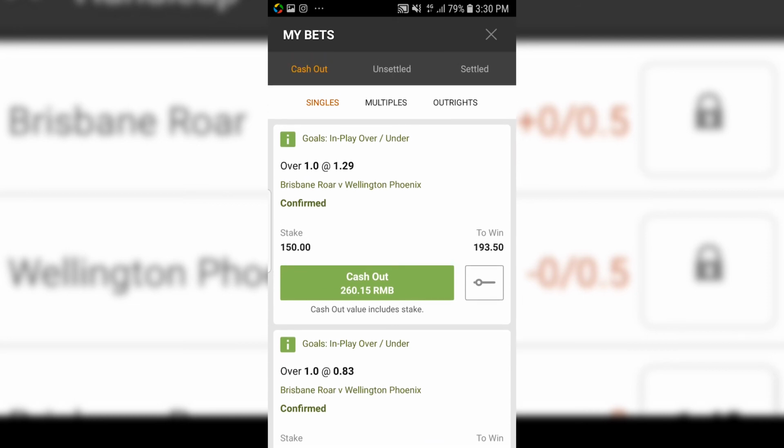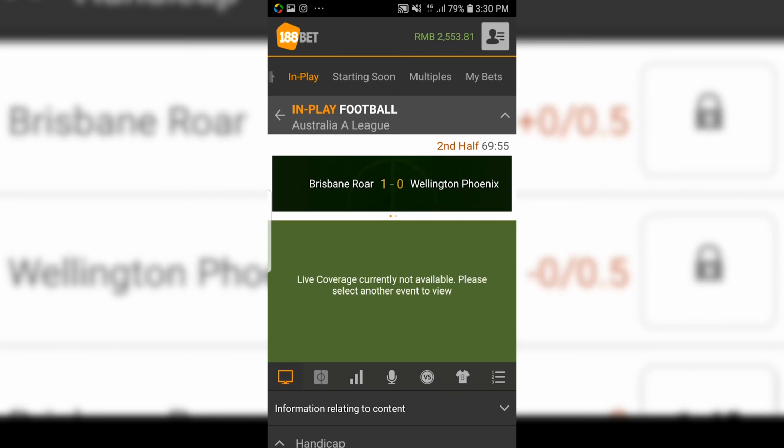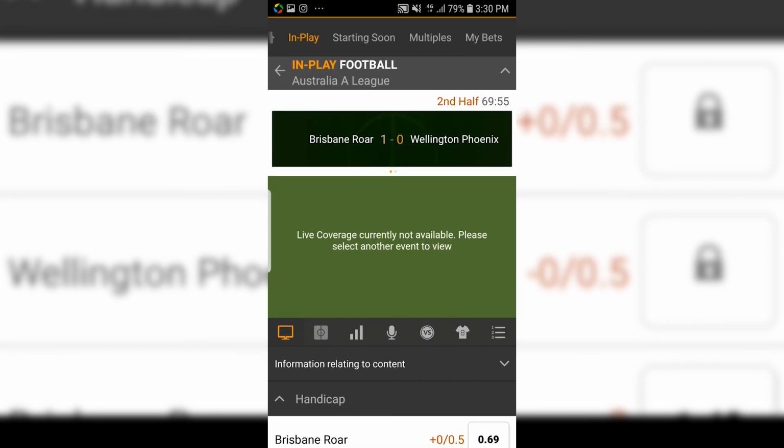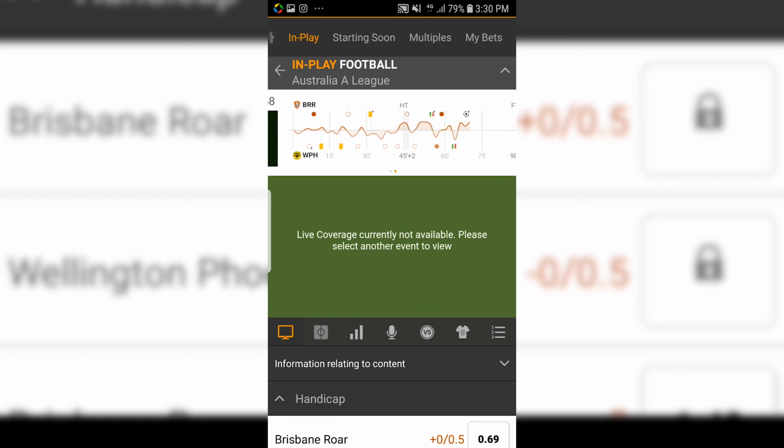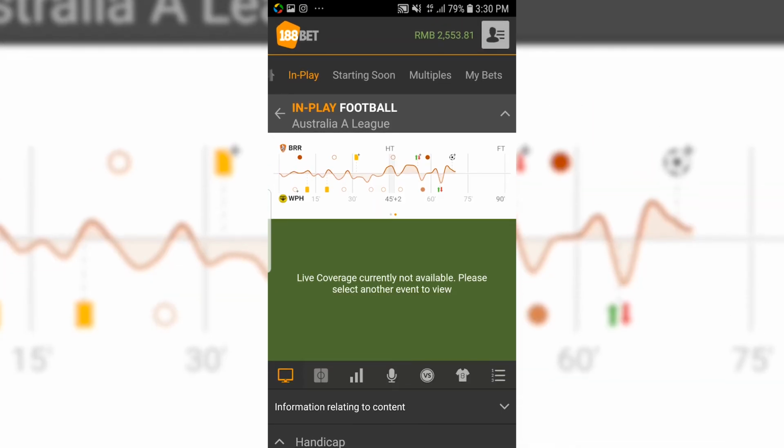We still have a good quarter left, and we'll see what happens if the away team can score and equalize, or if the home team puts one more in the net. So there it is, guys. This is the cherry pick method, and this is the first game. Anything could happen, guys. 20 more minutes, we'll see what happens.